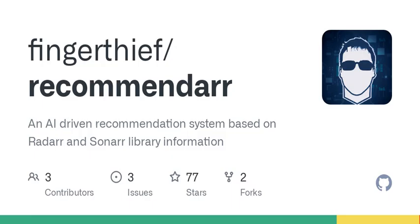So what exactly is recommendarr? Well, think of it as your personal media assistant that uses artificial intelligence to generate tailored TV show and movie recommendations. It connects directly to your existing libraries on platforms like Sonarr and Radarr, analyzing your collections to suggest content you'll love based on what you've already watched. Just imagine, no more scrolling endlessly to find that perfect show or movie.